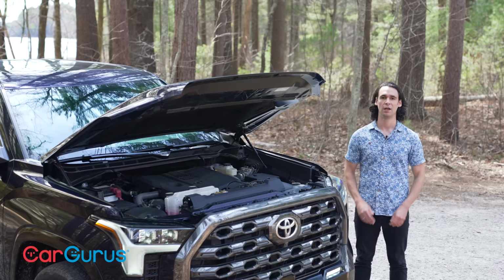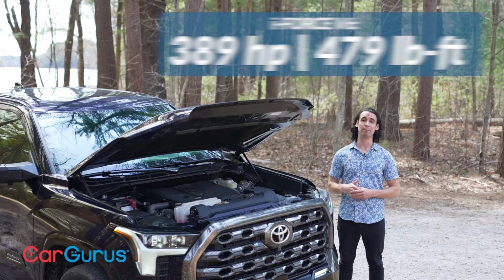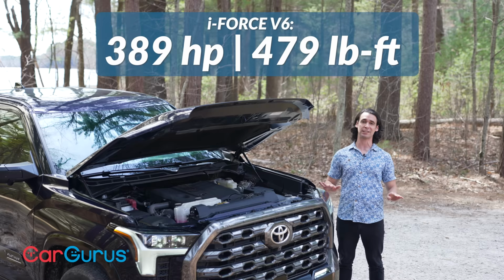No more naturally aspirated V8, yes to a twin turbo V6, that in all trims is pretty powerful. Only the base model has slightly lower output, but this is the one you'll find most often, 389 horsepower and over 430 pound-feet of torque. They've all got 10-speed automatic transmissions.